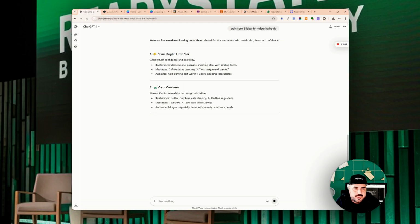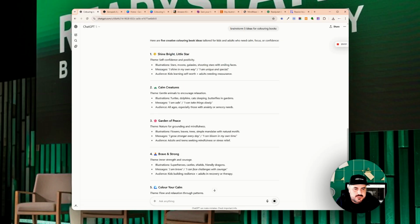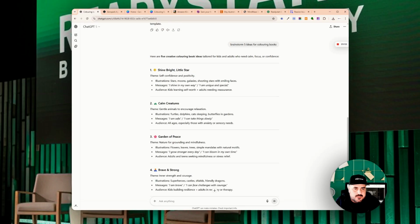So we've got already a few ideas there, which is great. So Shine Bright Little Star, which sounds fantastic, and that's for self-confidence and positivity, just some illustration messages, etc. Now, what I will do then is go further. So let's just say I like this first one, right?